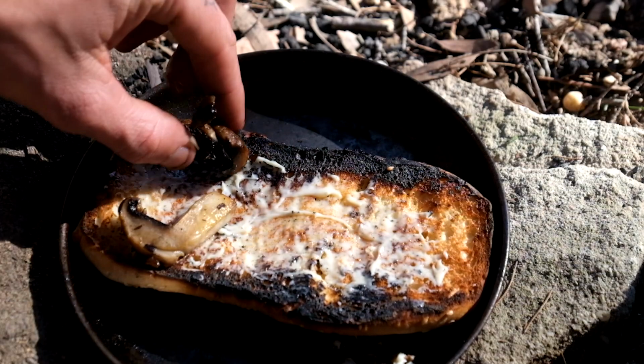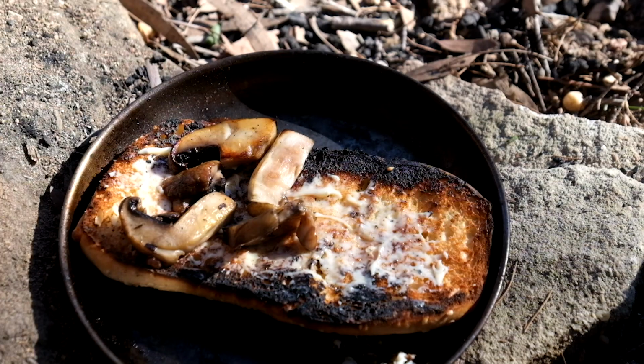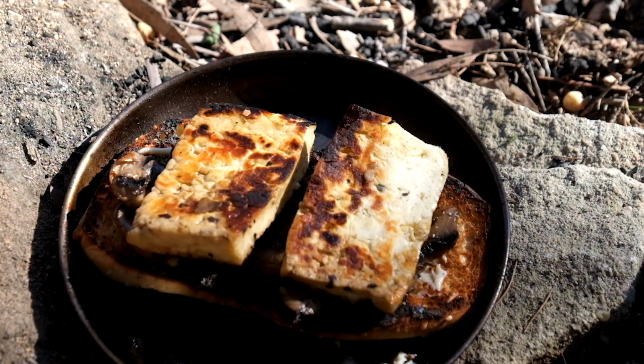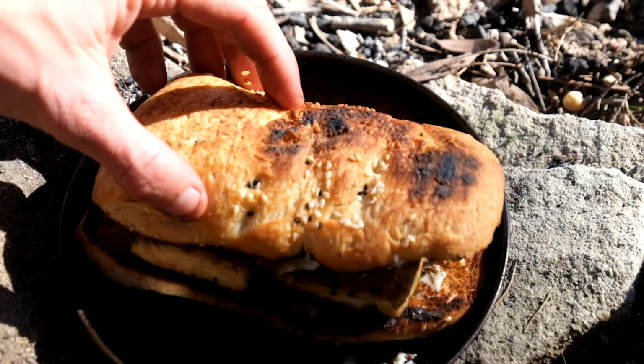Some of the mushrooms. Forgot the rocket this time, so I'll have to do without. And the halloumi. And the egg. Bit of a small egg, but it'll do. And then just to top it off. Alright, let's get stuck into it.